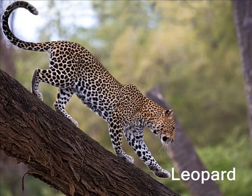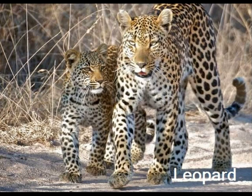Leopards are very pretty animals. You can look at the tonation on their skin. The dotted black and white patches make this animal very pretty. Another clear shot of a leopard.